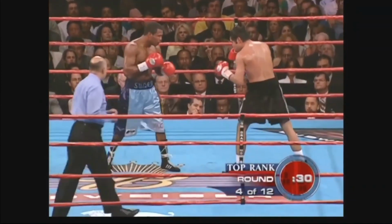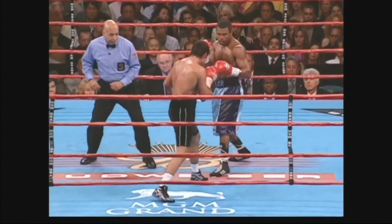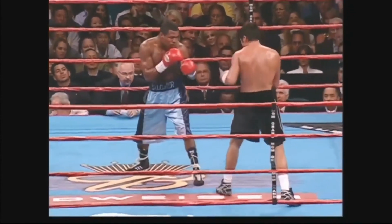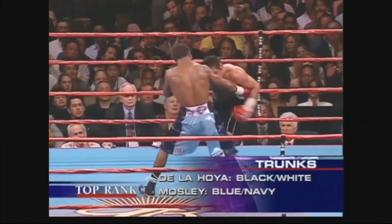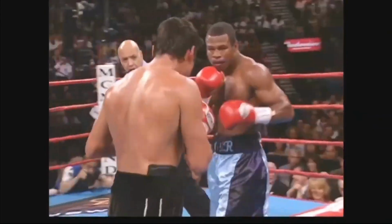Again, Mosely just left. By the way, was saying that Mosely gives you feints and misdirection. You have to know the difference between the real openings and the traps when you fight him. Solid right there from De La Hoya. Mosely gets in with the right hand a couple of times. The second one landed flush. De La Hoya took it okay.